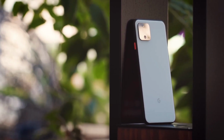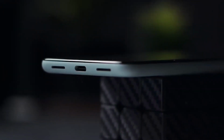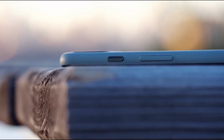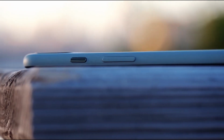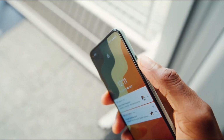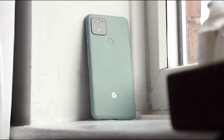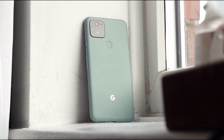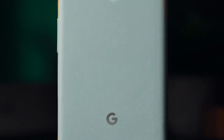The Pixel 5 also sports a rear-mounted fingerprint reader with a USB-C port at the bottom of the phone. You can find the power and volume control buttons on the right side of the phone. These buttons require a little bit of force to press them. For easy identification, Google placed its G logo near the bottom of the phone's back, the exact same place it has been for years. In all, the Pixel 5 definitely has a great build and design.